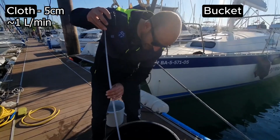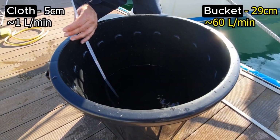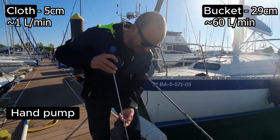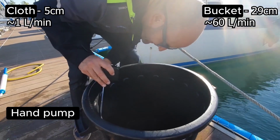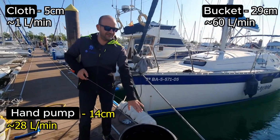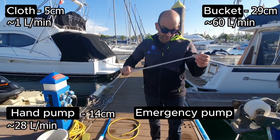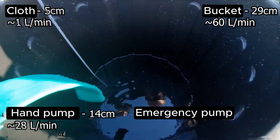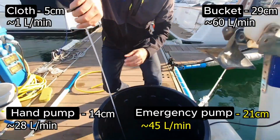Let's measure. And here we have 29 centimeters. Let's see how much Roberto got. And we have 14 centimeters. We're talking about the water level, right? We're going to check at 30 seconds, which is not his best. And in 30 seconds, starting and everything, we've got 21 centimeters.